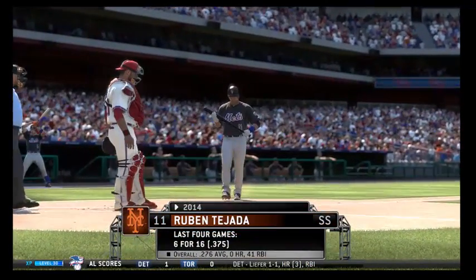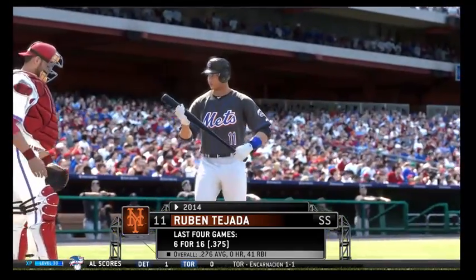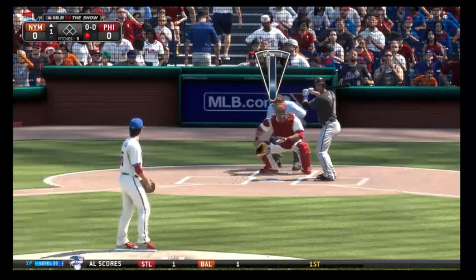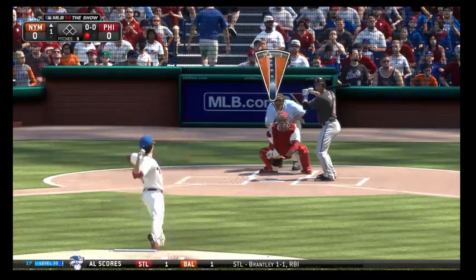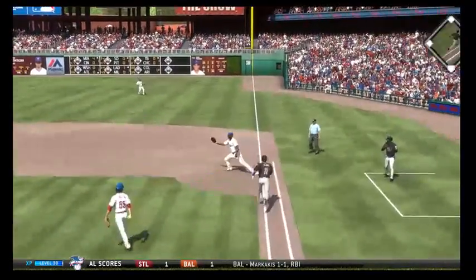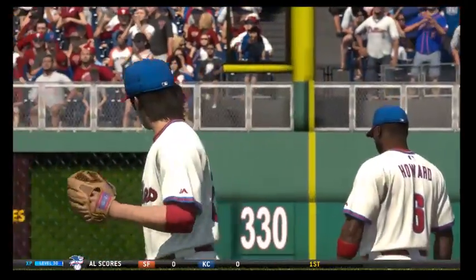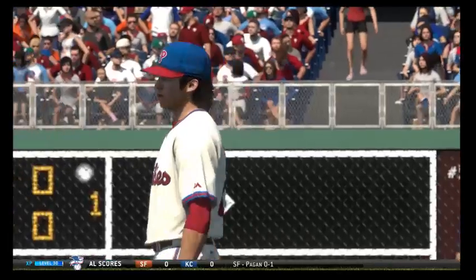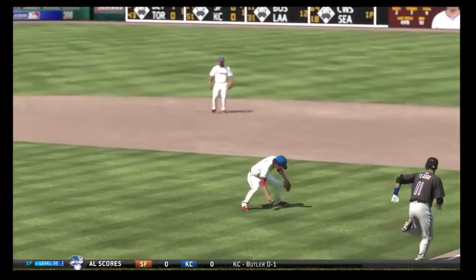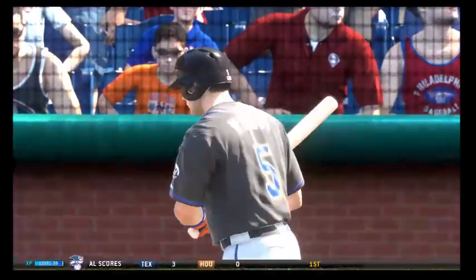Ruben Tejada will stand in, and you see what he's done over the past 4 games, as hot as they come. Now a check swing, but he makes contact and hits it out in front of the plate. And a throw over to Howard, and that's the second out. Yeah, and that's not always an easy play for a pitcher, especially when he has to barehand the ball. But luckily, he's got plenty of time out there, so he's able to set himself and then make a good, strong throw.